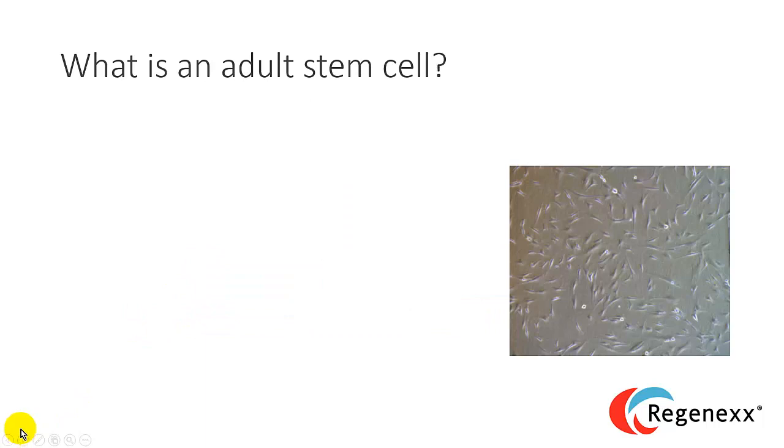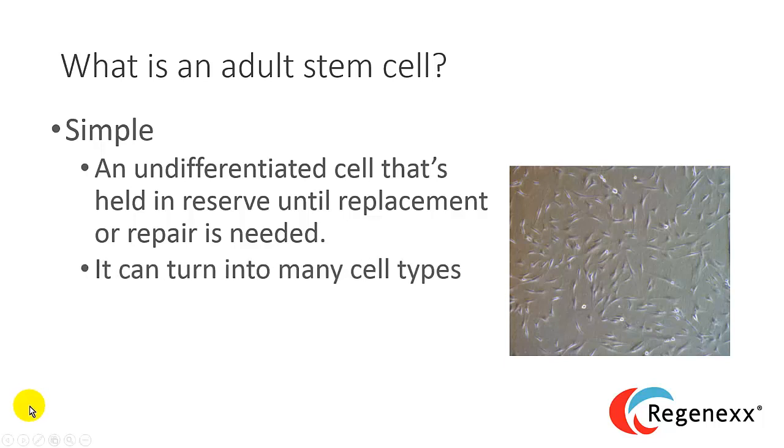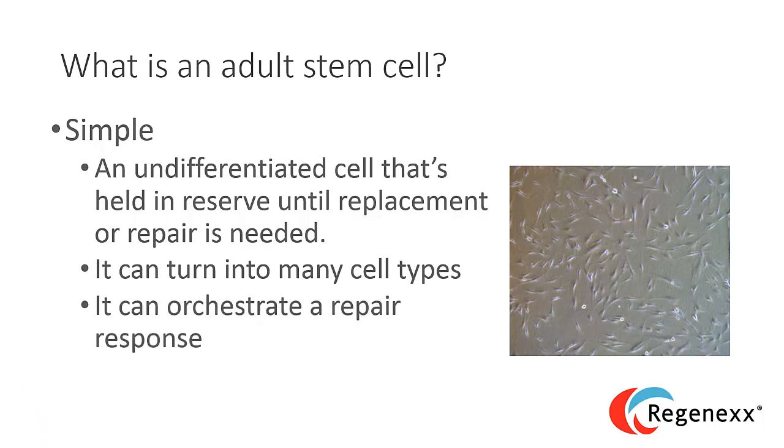So what is an adult stem cell? The simple definition is it's a blank slate cell that's held in reserve in a tissue until replacement or repair is needed. So tissue damage happens, then the adult stem cell springs into action to try to repair the area. It can turn into a lot of different cell types, and it can orchestrate a repair response.